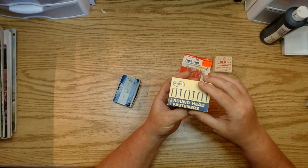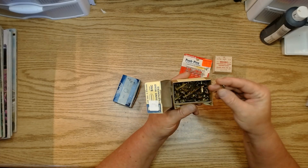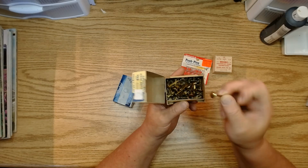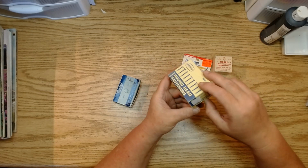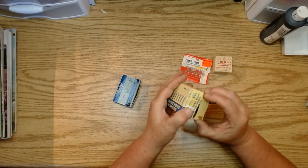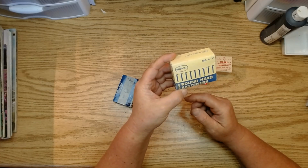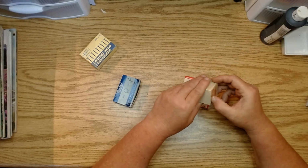Anyway, there was a box of brass paper fasteners. I like these because they're kind of off color and aged looking, and they're a little bit shorter than some of the other ones that I have. I'm almost out of the ones like this. These are 1-inch paper fasteners. I have some other ones that are 1/2 inch, and those are my favorite. These are basically really big brads. There's some other stuff that I didn't necessarily want, but it was in the lot.